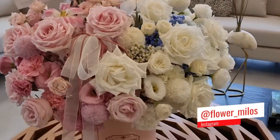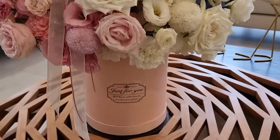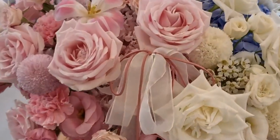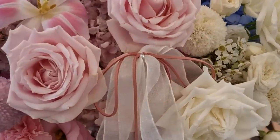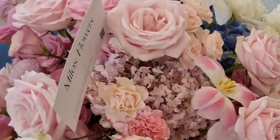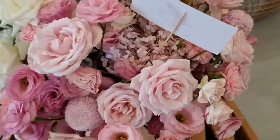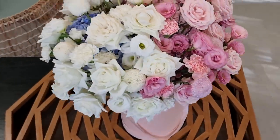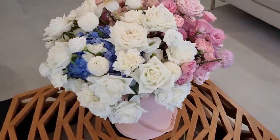What a beautiful bouquet. Just for you. It's so pretty. Lots of pink and blues and white. Look at that leather strap. Wow. So nice. Thank you so much, Milo's Flowers. It's quite nice. And they smell so good. Like, I could smell them all the way from here.